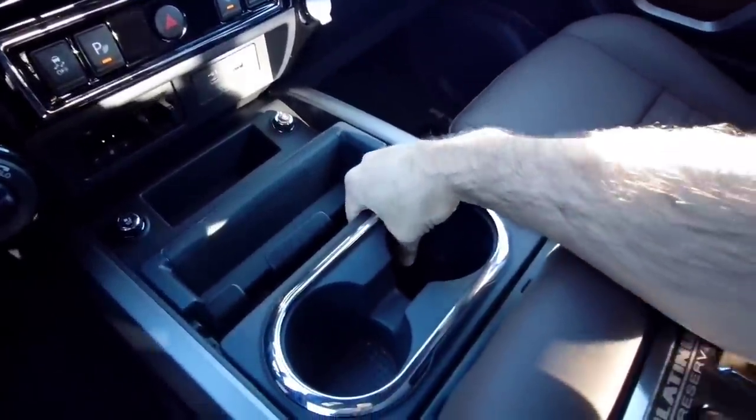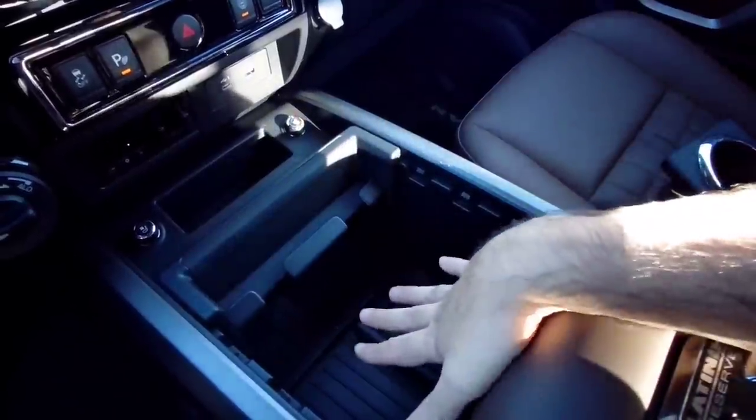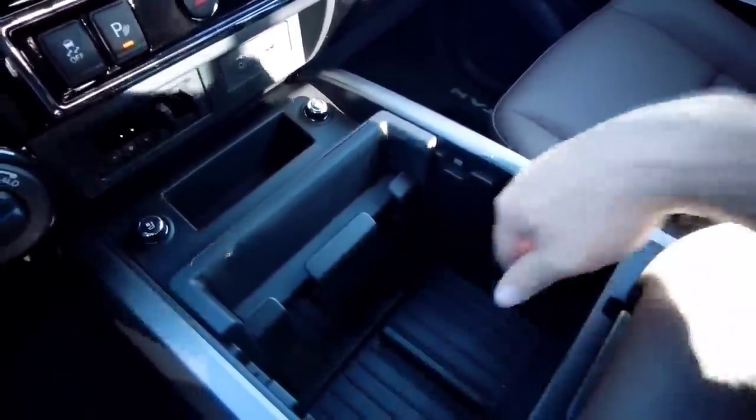Right here, you have your two cup holders. This piece comes out, so you have more storage underneath here and underneath this area right here, which is really nice.